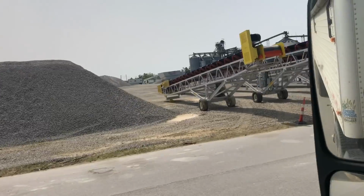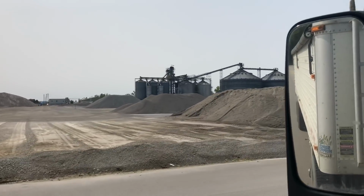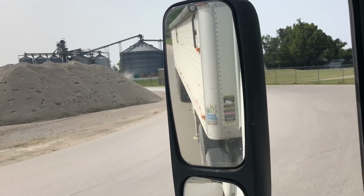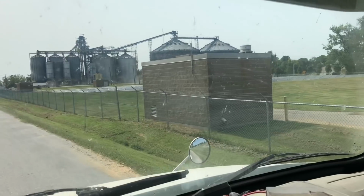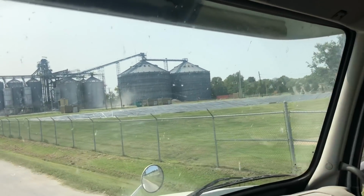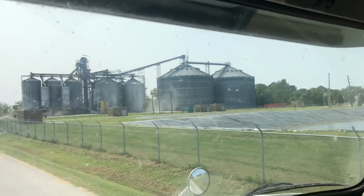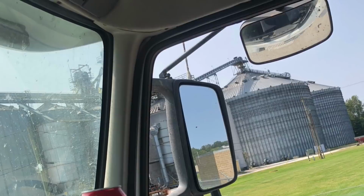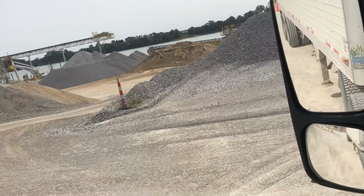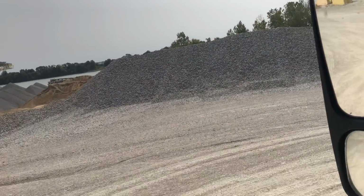Well, we made it again. It's a shame I don't have a dump trailer. I'd take a load of gravel home. I could use some 7s and 53s about right now. Those are the 1,000,000 bushel bins I was talking about earlier. They don't look quite as big from here, but they're pretty dang big. Lots and lots of rock down here, that's for sure. Rock, sand, and grain. Barges port here and get loaded and unloaded and all sorts of fun stuff.